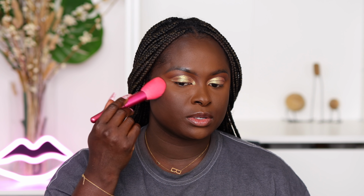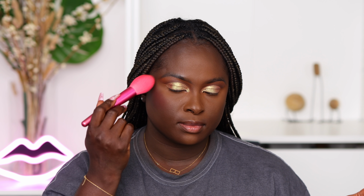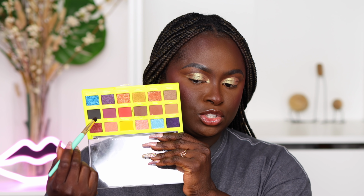The e.l.f. X Nabella Noir brush, and we're going to take this deep shade in our Saharan blush palette. I always like to put some of the blush on my nose. I am going to take this shade in the corner. It almost kind of looks like a mossy green. I don't know. I'm going to use it on my lower lash line.